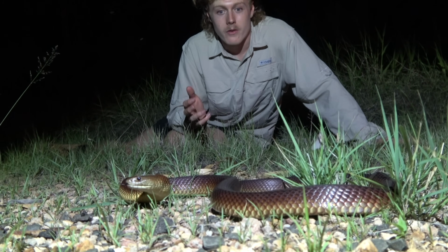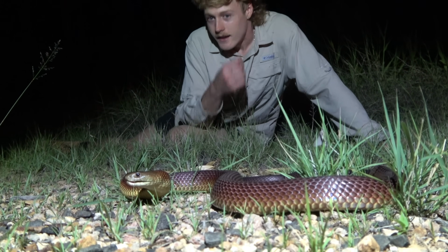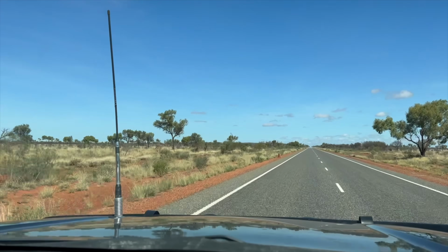And it's the biggest mulga of the night, 4 foot long. It's chunky. It's very vocal. Hear that hiss?